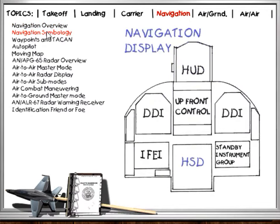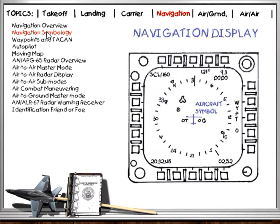Most navigation information is displayed on the horizontal situation display, or HSD, located directly below the upfront control. The navigation display is the default display for the HSD. It can be invoked at any time by pressing the N key. Change your view to cockpit lookdown using the 2 key.